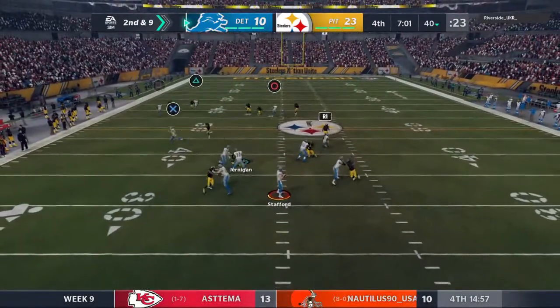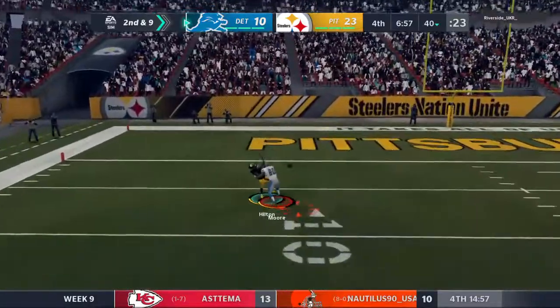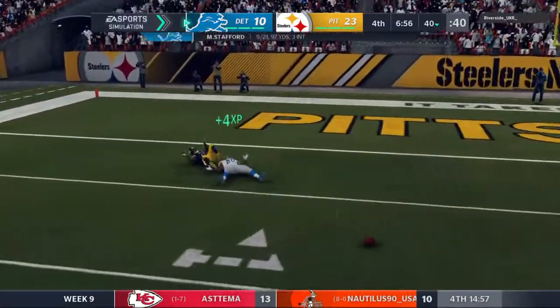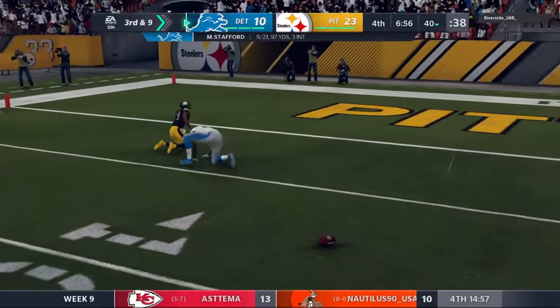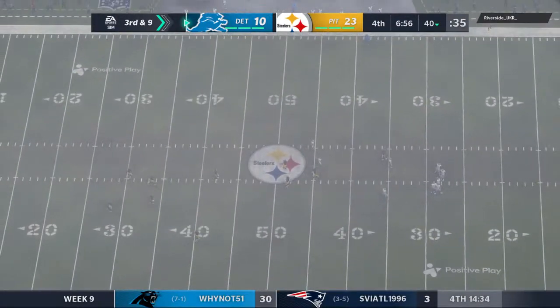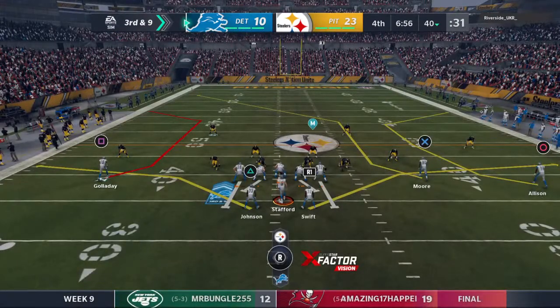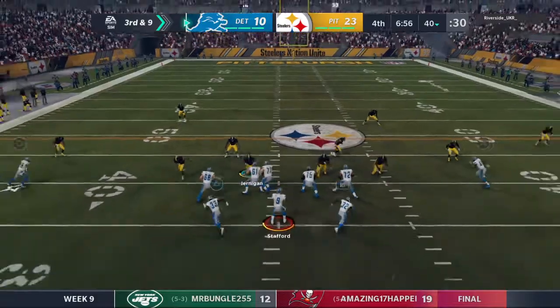On 2nd and 9, Stafford, he's going to look deep for more. And he bats it away, and it falls down incomplete. We've seen that the deep ball's been a part of their game plan all afternoon, but they've had trouble hooking up on it, unable to successfully find the end zone over the top.